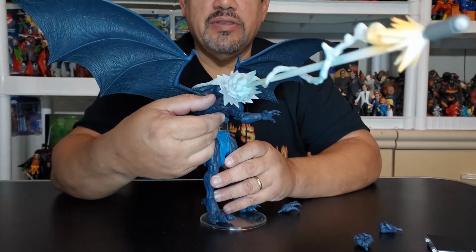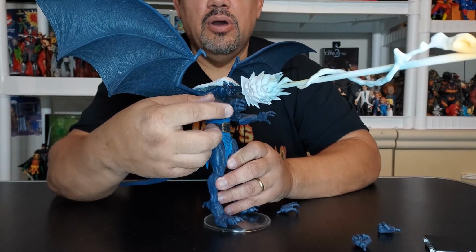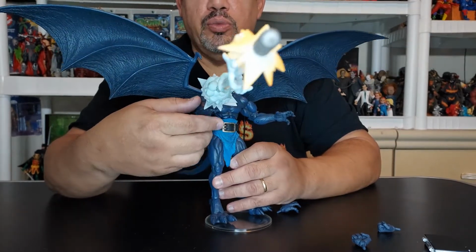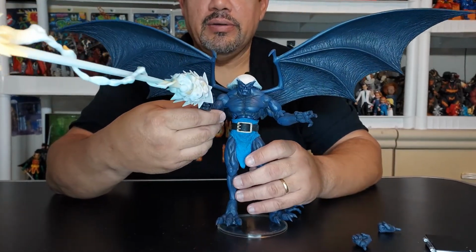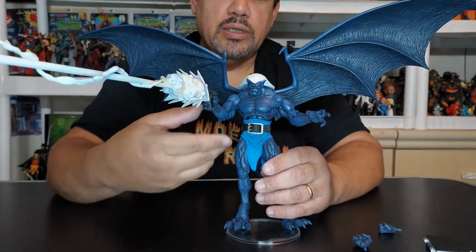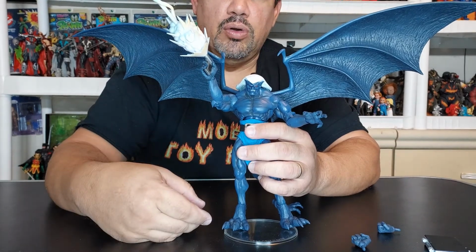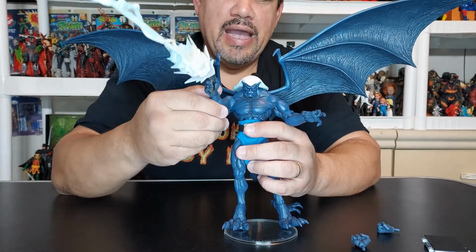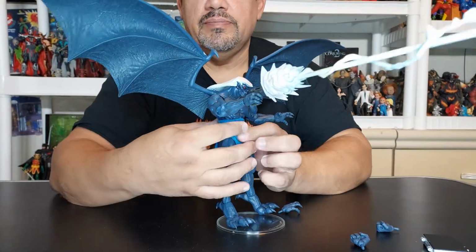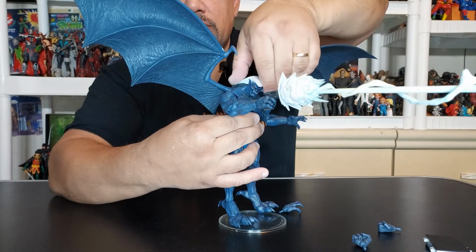You're really going to have to grab that flare gun and really put it in the hand, okay? Because this thing is so freaking heavy. You know, you're really going to have to jam that thing in there to get him to hold it. But he will hold it, so you can maneuver it around, and he will hold it. So that's a plus. That's a positive. I didn't think that he was going to be able to hold it, but he is doing his thing, man.